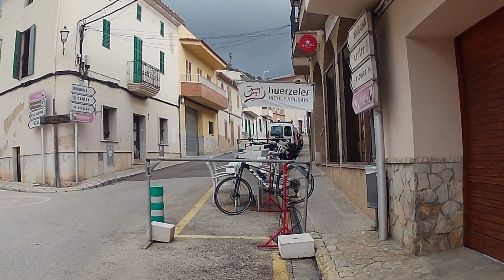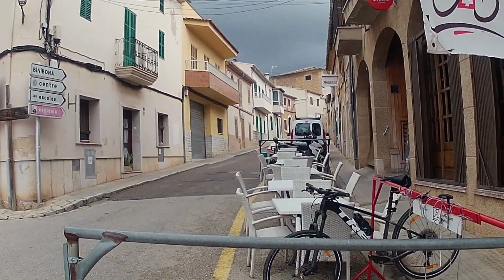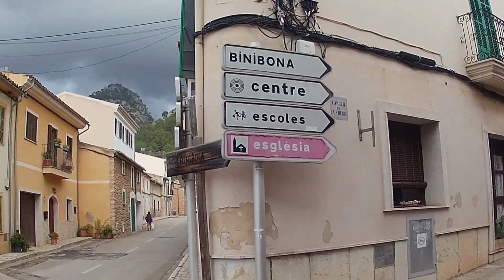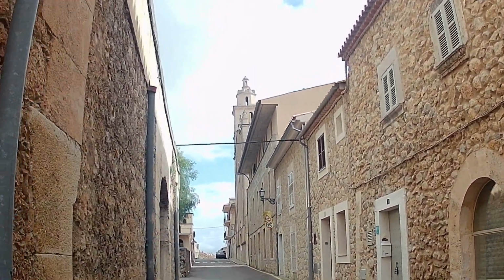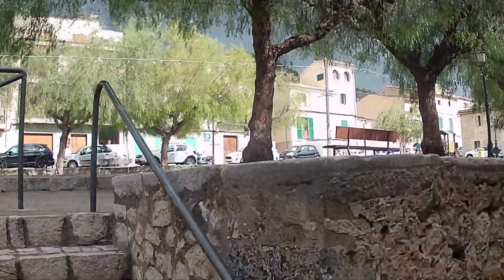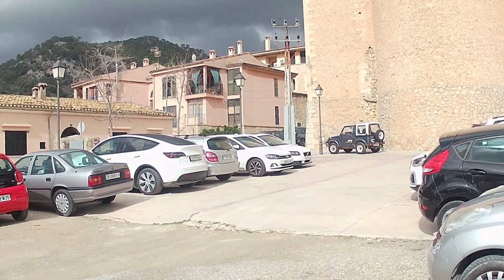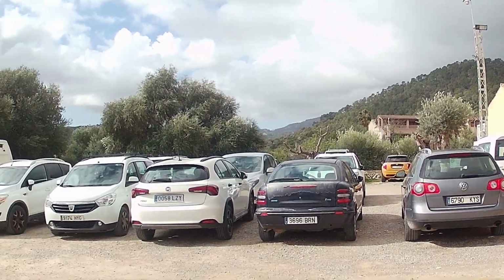The public car park in Caimari is quite easy to find. On entering Caimari from Selva, you will see the road junction with a cafe and this sign. You take this road. After 100 metres or so, the church bell tower will appear. On your left, you will see the village square, and on the church wall is the sign for parking. You turn right here. The car park has room for about 60 cars, but it will get pretty busy on weekends, particularly Sundays.